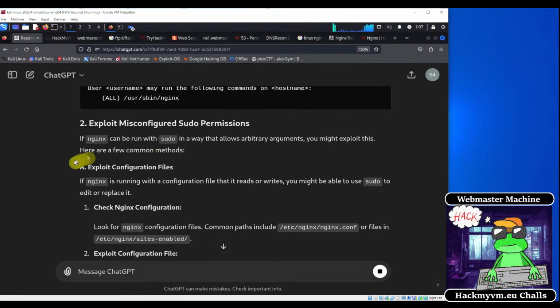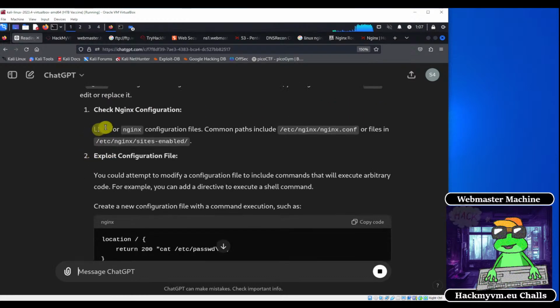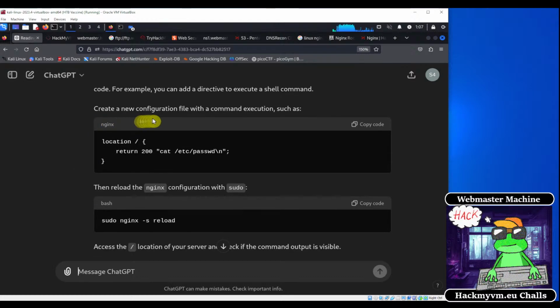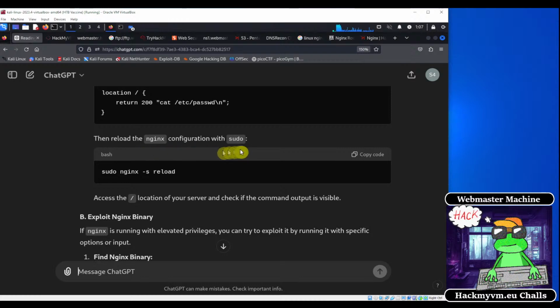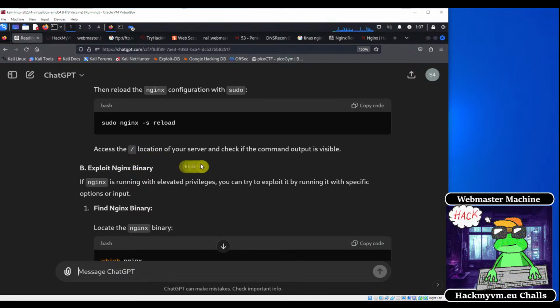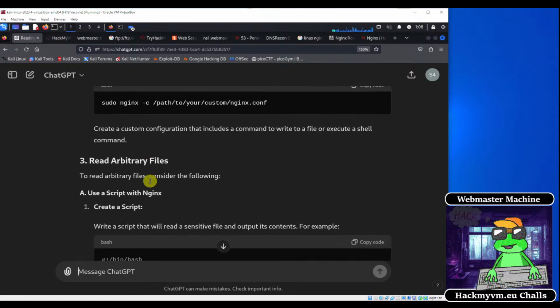Exploit misconfigured sudo permissions. Okay. If nginx is running with a configuration file that reads or writes, you may be able to use sudo to edit or replace it. Check the nginx configuration files; you could attempt to modify a configuration file to include commands that will execute arbitrary code. You can add a directive to execute a shell command, such as return cat /etc/passwd, then reload the nginx configuration with sudo. Access the / location of the server and check if the command output is visible. If the nginx binary is running with elevated privileges, you can try to exploit it by running it with a specific command. Okay.